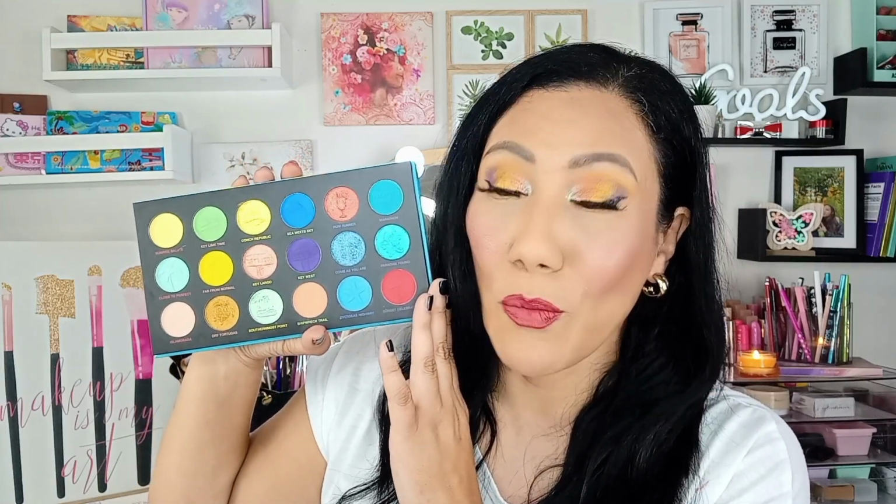All of the mattes blended beautifully. The shimmers are nice and wet and glossy. Like I said, there are no duochromes or multichromes or anything on that. Just your basic, shiny, wet-looking shimmers, and these are beautiful. I very much enjoyed working with this palette.